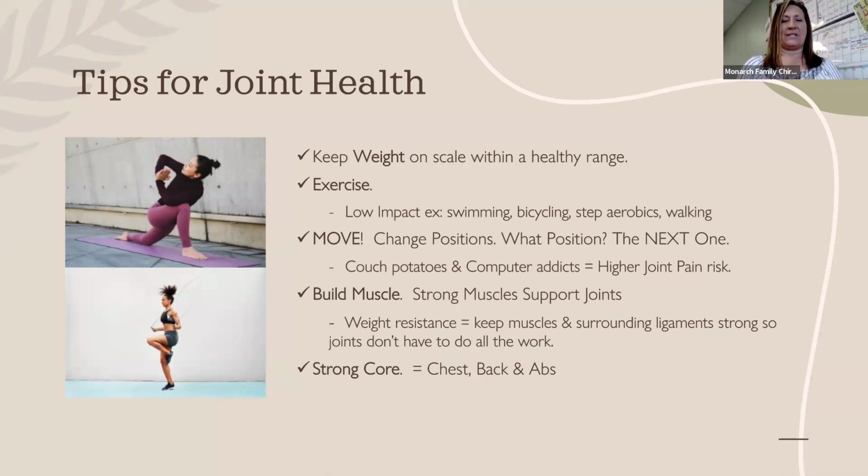There were lots of different exercises or things I could put down here, but I didn't want to put real specifics depending on what someone can and can't do. I don't want someone to feel like, oh, well, I'm not building muscle because I can't do 20 push-ups, or there's just anything with weight resistance is still supporting bone and muscle density. And so if you're keeping muscle strong, and surrounding ligaments, then the joints don't have to do all the work.